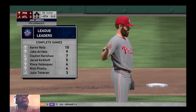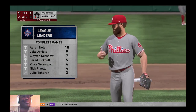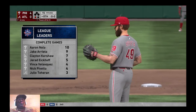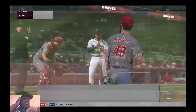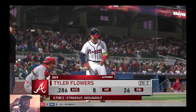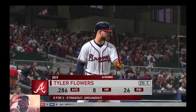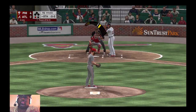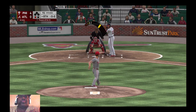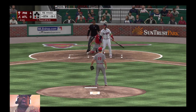And with that in mind, we take a look at the league leaders in complete games. And as you see there, he's sitting in second place in the National League in that department. One away for the Braves here in inning number 8. And next to bat will be the catcher, Tyler Flowers. Here's the first pitch to him. Fouled straight back.